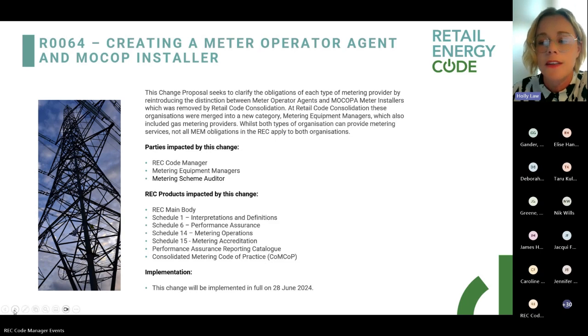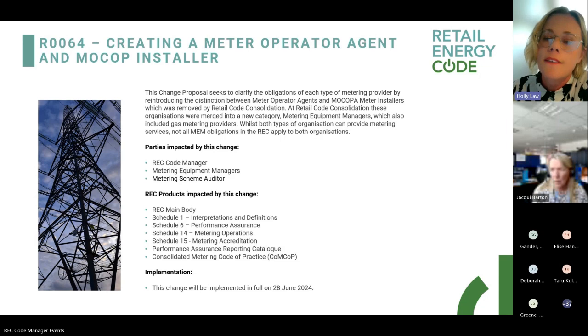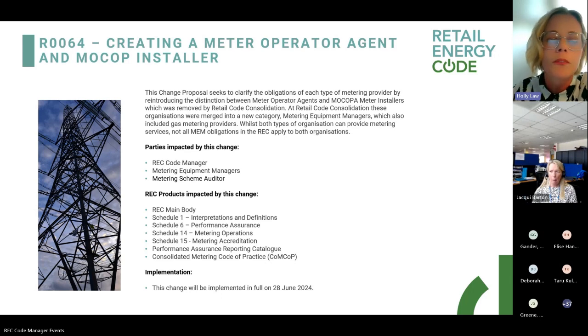So whilst both types of these organisations can provide metering services, not all MEM obligations within the REC can apply to both organisations. So this CP looks to separate those, so it's clear what obligations apply to which. Parties impacted by this change, we have the REC code manager, metering equipment managers and metering scheme auditor. Products, so we've got the REC main body, we've got Schedule 1, interpretations and definitions, Schedule 6, which is performance assurance, Schedule 14, metering operations, Schedule 15, metering accreditation, we've got the performance assurance reporting catalogue, or the PARC, and we've got consolidated metering code of practice, or COMCOP. This change will be implemented in full on the 28th of June 2024.